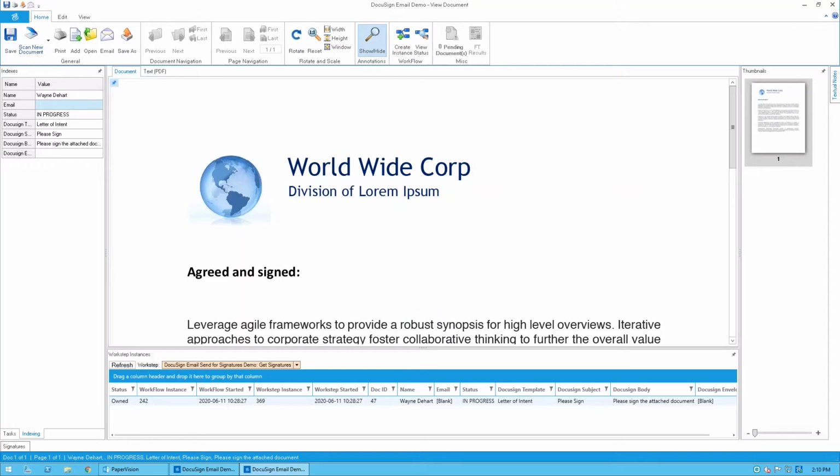Okay. So you all know what the beautiful workflow screen looks like here. It has the image inside of it with your index values. You get to choose your workflow task, and you also can do your indexing. Over on the left-hand side, where Wayne is the indexing.